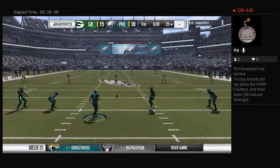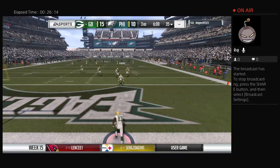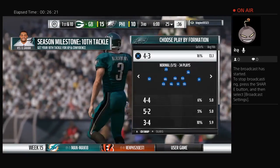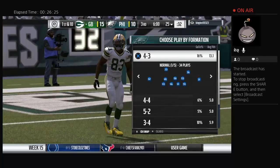Set now to kick this one away, and off it goes. And this will be a touchback as that sails over the end line. And Green Bay getting ready to go as they take the field. They have the lead. Now they'll be looking to extend that lead.